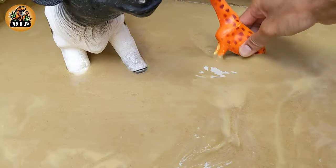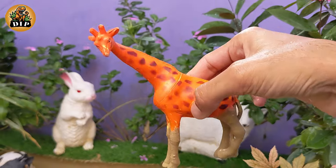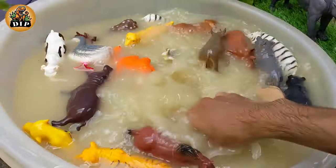And second last animal is giraffe. Giraffes only need to drink once every few days. Most of their water comes from all the plants they eat. Giraffes spend most of their life standing up.